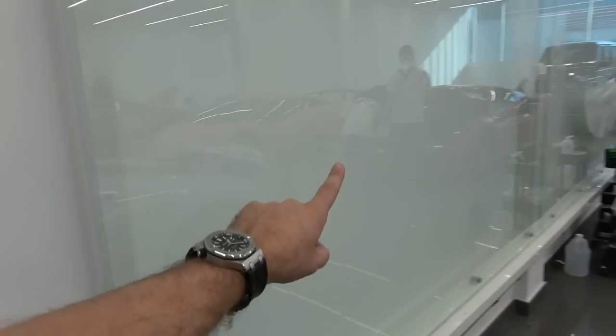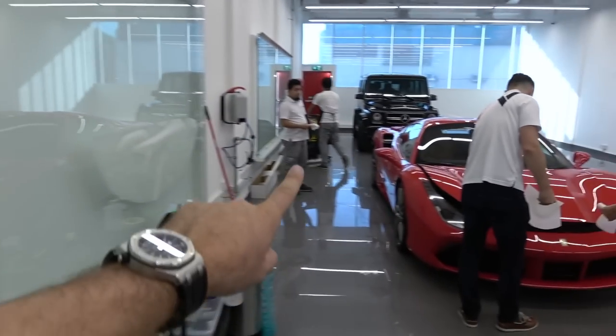Magnificent, I'm loving this glass though. I thought I mentioned earlier, look at the guys cleaning up as we go. The reason I'm so excited about all of this is I've seen some PPF applications all around the world. I'm very fortunate in that when I go to countries on car trips, I get invited out to lots of places. I've never seen anything like this. I would go so far as to say that I would actually ship my own car here just for this treatment, just to be here and give you guys an insight into what it's like.